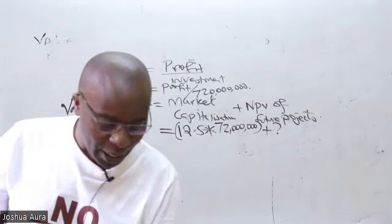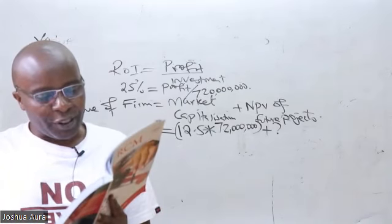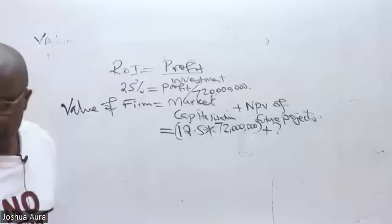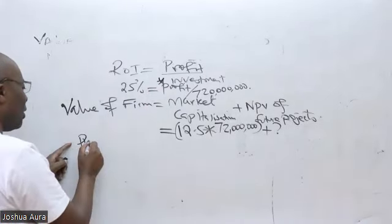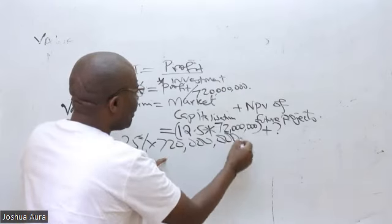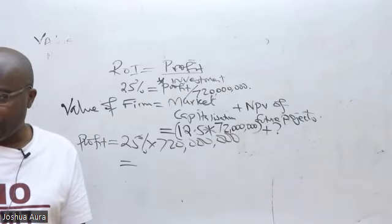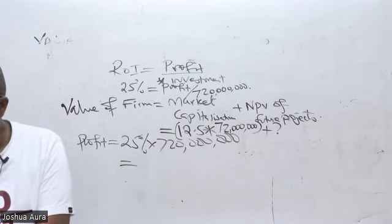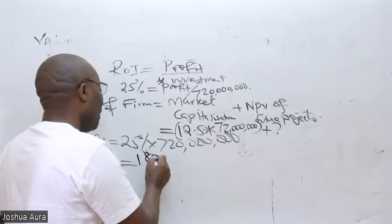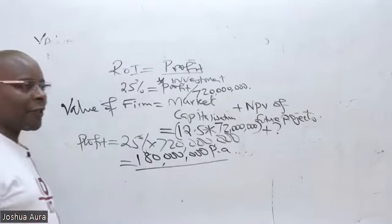So can somebody give me the profit amount in this case? Make profit the subject of the formula. Then my profit will be 25% times 720 million, which ends up being equal to what? Somebody is telling me this will be 180 million. Thank you so much. This is basically an annual profit.